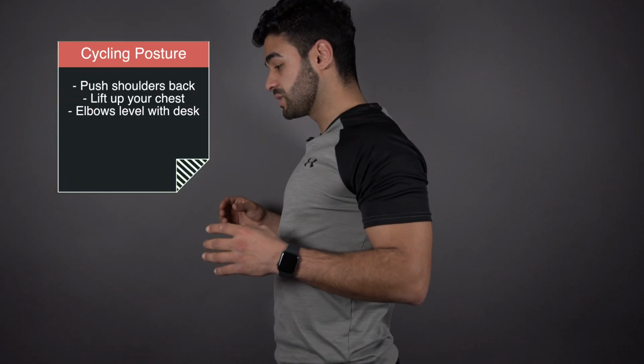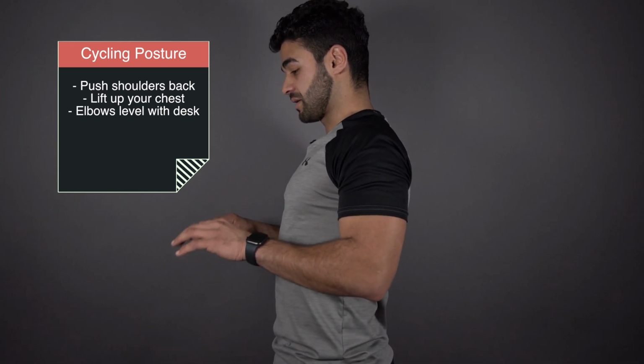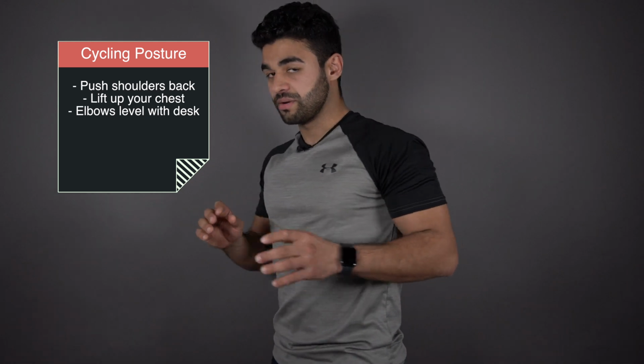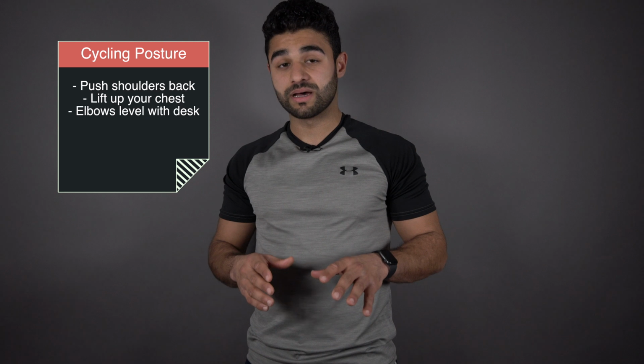So you want to prevent that from happening by pushing your shoulders back, lifting your chest up, and really maintaining that correct position. I would say sit down for no longer than 30 to 45 minutes at a time, and always get up, even if it's just 5 to 10 minutes, stand around, walk around. You can also work while standing up. That way it keeps your body moving and also makes sure that your spine is in the correct position and it won't get worse over time.